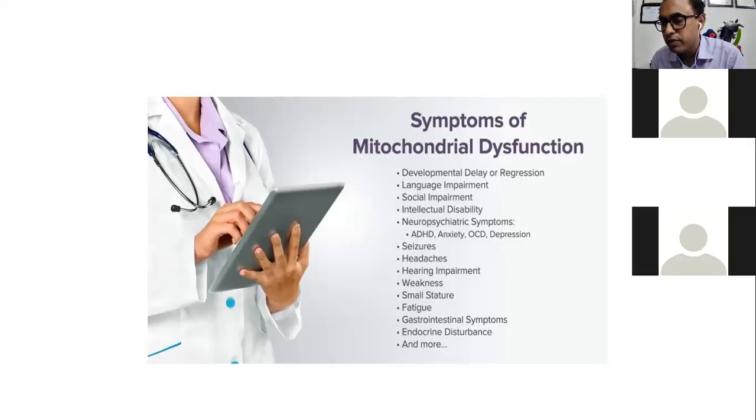So when we follow a biomed plan, we don't give cyanocobalamin. We don't give hydroxycobalamin. We give B12. Now in B12, there is a question: should we give injectable B12 shots, or should we give oral? When we give injectable B12 shots, it has to be given every third day, and it has to be continued for a period of 12 to 18 months.